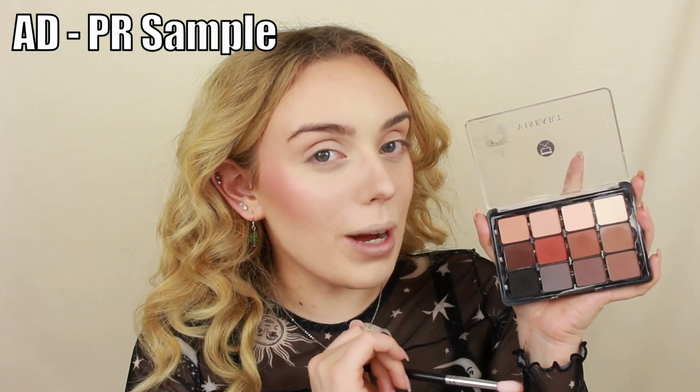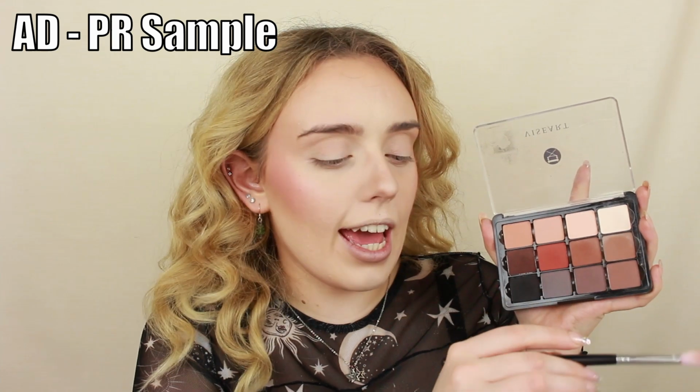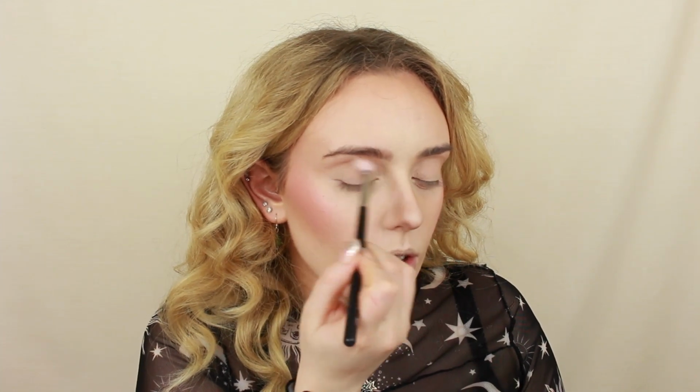I'm gonna take my Neutral Mattes 01 palette from Viseart, and I'm gonna start with this shade over here on a Morphe M441. So really big, fluffy brush, and we're not really being extra precise or anything right now.